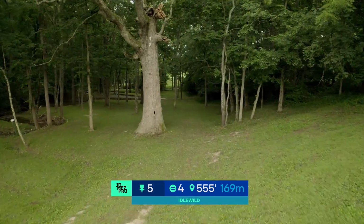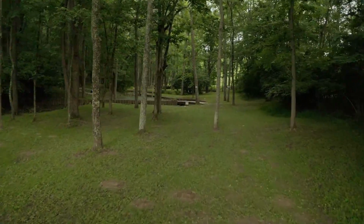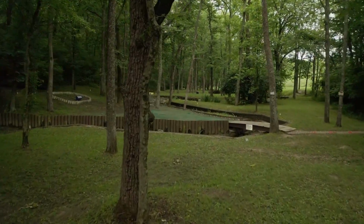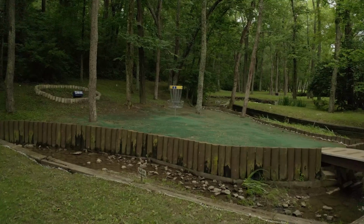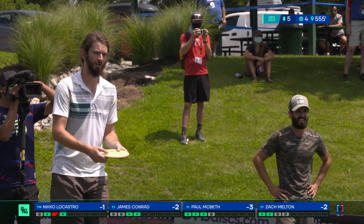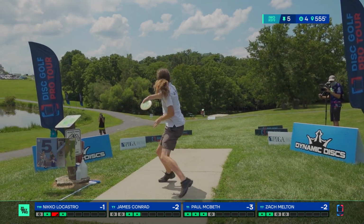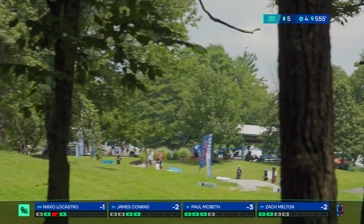On to hole 5, par 4, 555 feet. You got to love holes that have 3 of the same number on the hole that it is. Every time. Every single time. Okay, let's talk about the hole. It's 555 feet. Yeah. 2 main plays you're going to see is a forehand and a roller. And a backhand turnover. And we're going to see James Conrad going with a super secret option C with a backhand turnover. This is going to need help.